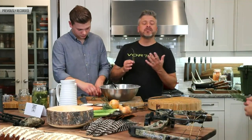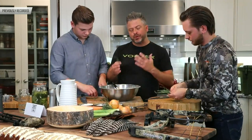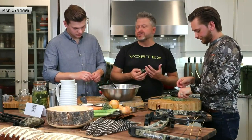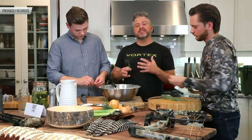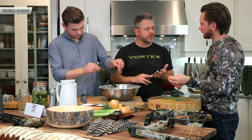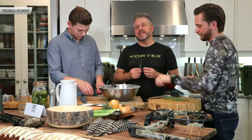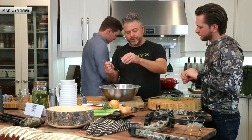Now, you can use anything. I'm using fresh thyme because, to me, thyme is perfect for turkey. Sage is also beautiful. You could use that. Rosemary is a little heavy, but you could use rosemary as well. But this is not a time where you're going to use a broadleaf herb like basil or tarragon. You want something that will stand up. And the thyme, because it's broadleaf evergreen, is perfect for that.